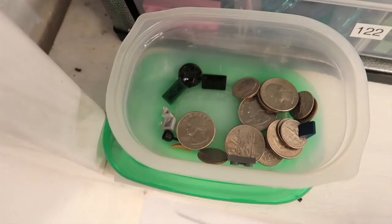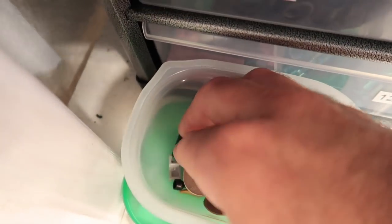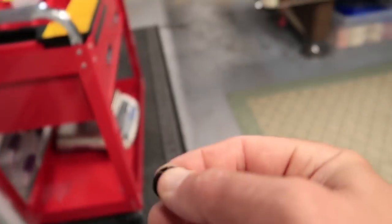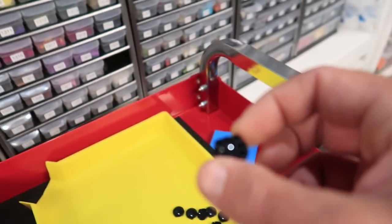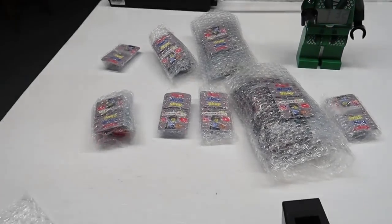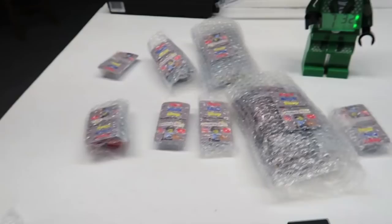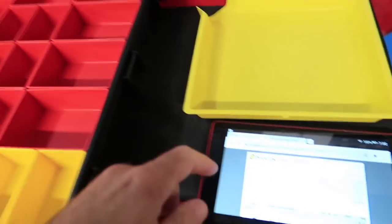2, 4, 6, 8. Uh-oh. I remember putting one in my bin here. And I have change in there now for refunds. So, missing piece. The missing piece has been found. The brick owl is all set. I felt like I was not going very fast today. It's Friday, I don't feel like working.